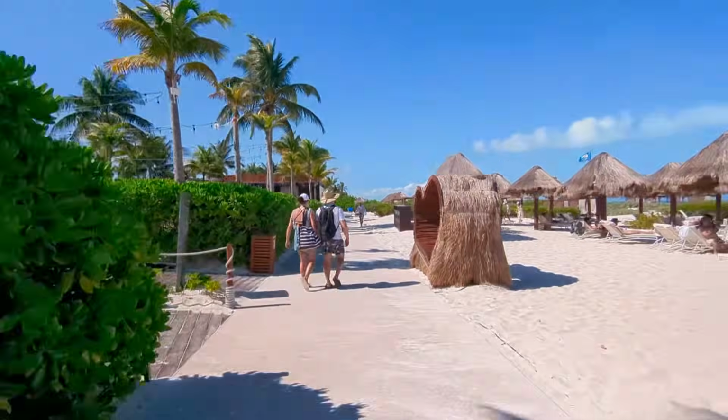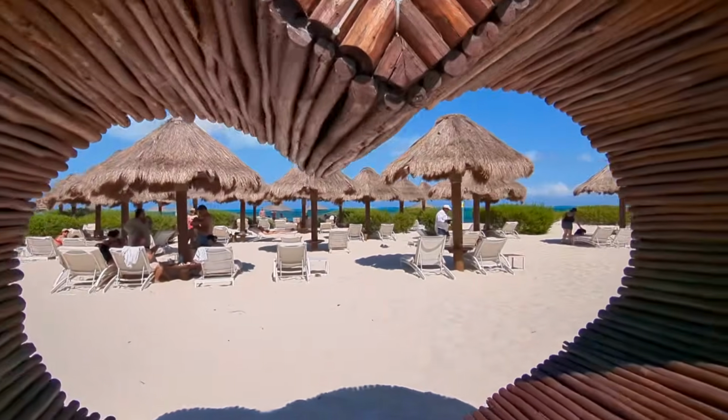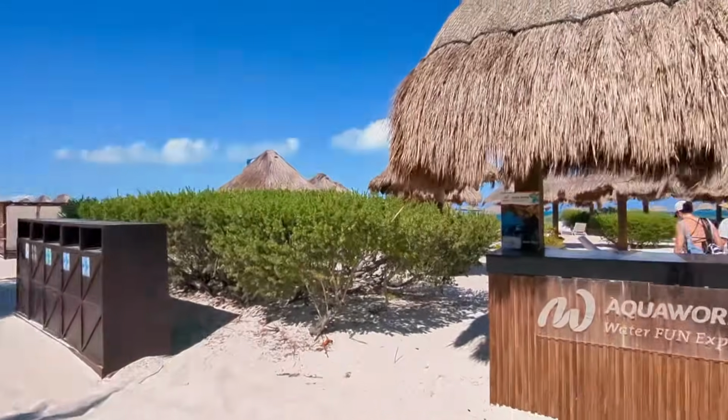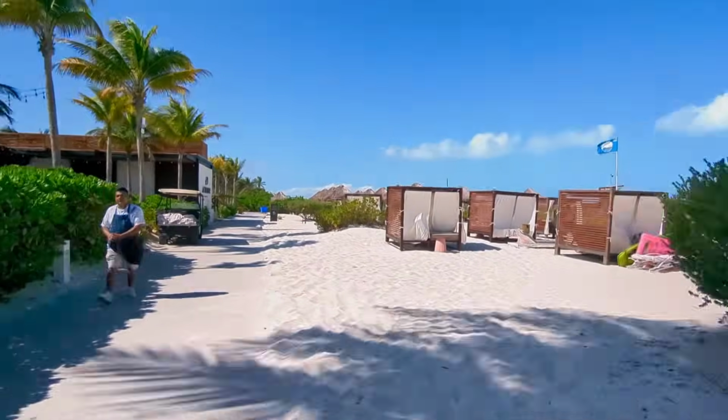Now we're going to walk all the way alongside of the boardwalk, past this heart. That's a great spot for photos. We actually took several photos there with our group. And then you've also got the Aqua World, which are all the water sports. You can book them there.